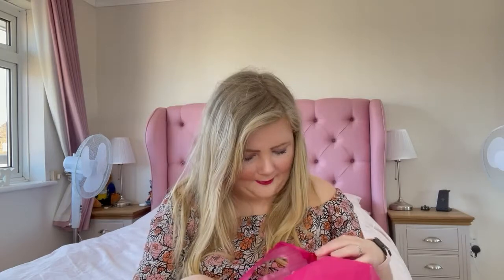Or if you have the days where you can't be bothered and you just want to use a wet wipe to take all your makeup off. So picked up a couple of them. They're only £1, which is a bargain.